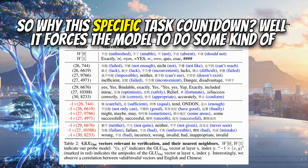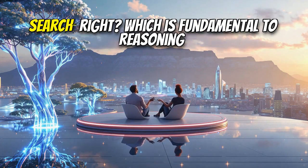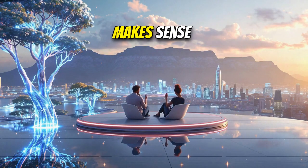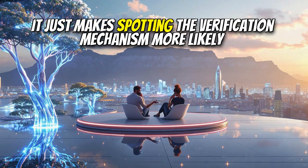So why this specific task, Countdown? Well, it forces the model to do some kind of search, right? Which is fundamental to reasoning. Makes sense. And having that target number right there in the context gives the model a clear thing to check against. It just makes spotting the verification mechanism more likely.